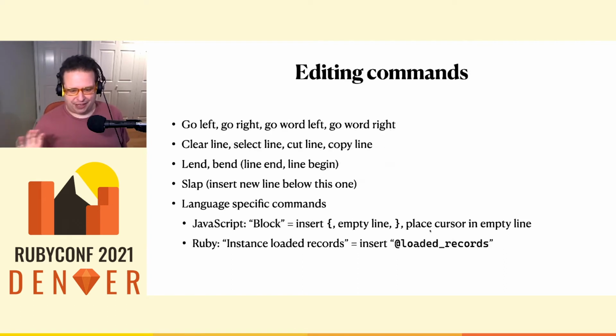And you saw me use a bunch of editing commands too. You can say go up, go down, go left, go right, which will just move the cursor around. You can jump by words, you can delete by words, clear lines. There's the shortcuts lend and bend for line end and line begin. Slap is pretty cool. If you're used to Vi, for example, you might know this as pressing the character O, which inserts a new line below this one, and it doesn't matter where your cursor is in the current line. It will just start a new line below this one and move the cursor down onto it.